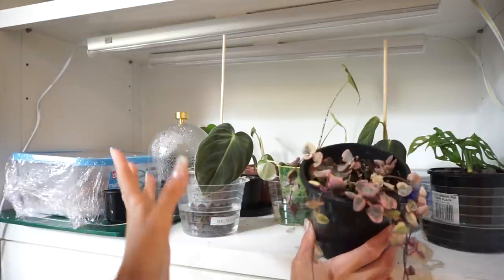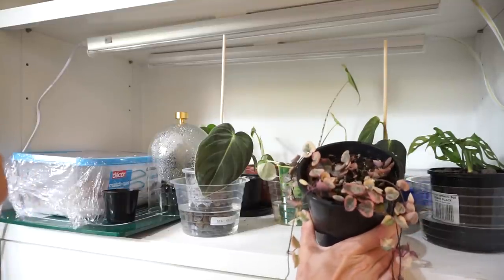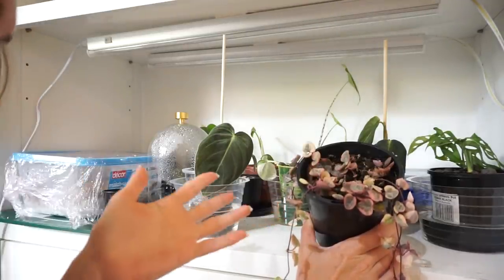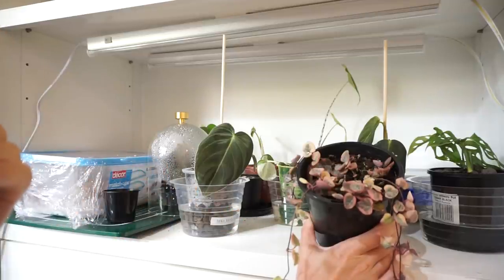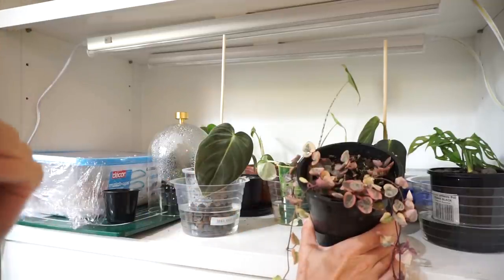I'm not gonna mention where I purchased this, because I'm not gonna say super great things about it. This was $45. It is a variegated chain of hearts. It is fairly healthy. It was also $20 postage.